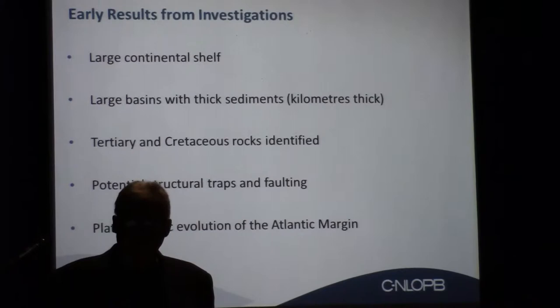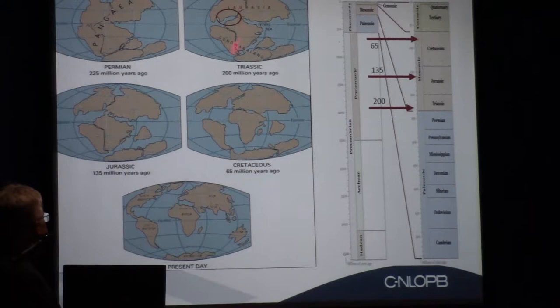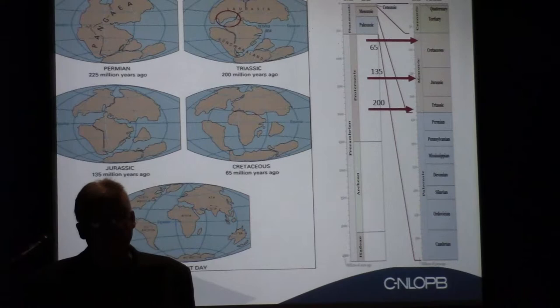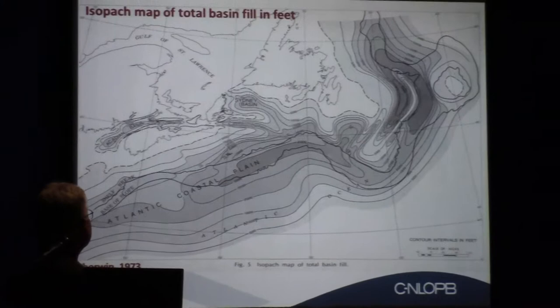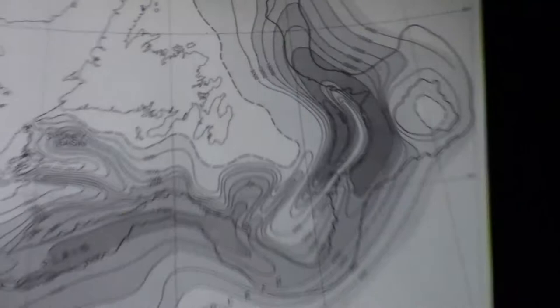While they were doing all this, they also unraveled some of the plate tectonic history. I always like to joke that we're working on our latest ocean here, in the Triassic period. This shows you the three periods as this basin opened up, going from south to north. This one's black and white because that's all we had. We had to wait till color was discovered. That's a joke, Chris. The darker areas are where the thick sediments are, and you can see off of Newfoundland the thick basins on your right. So those are good areas.